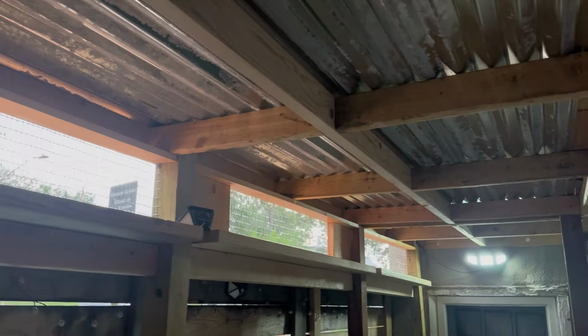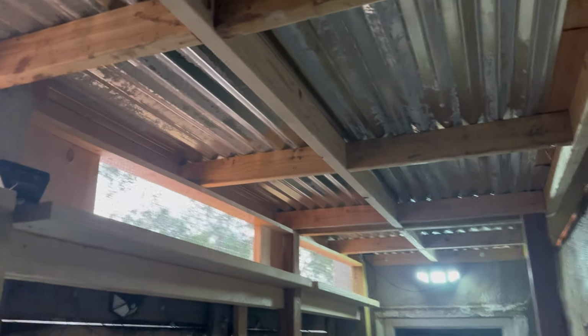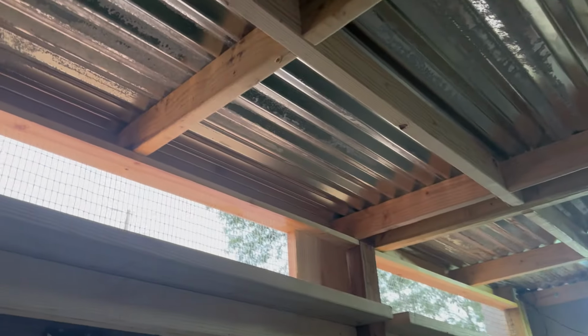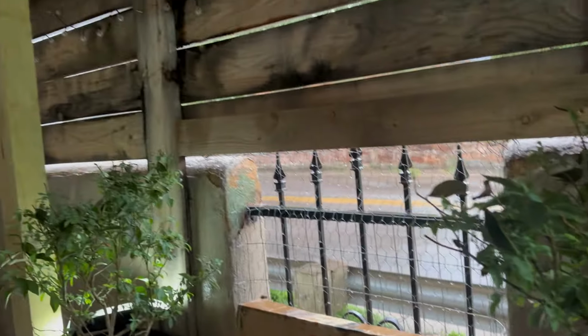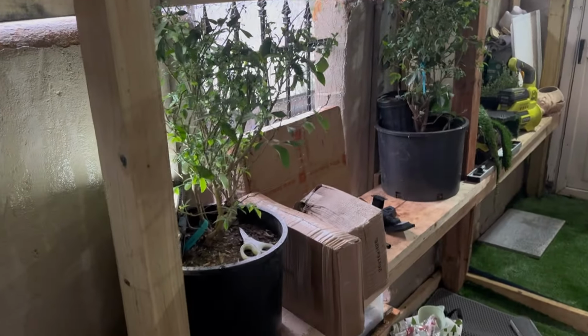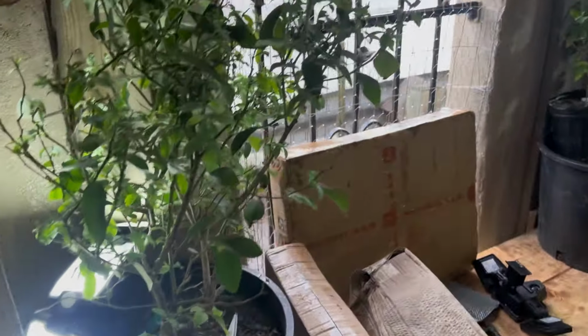This top window will provide good ventilation because we will have four cats in here, maybe more, and we need ventilation for the litter box. We're gonna have a lot of plants in here, so we might have to cage this section in because the cats will dig into these pots and get to the plants.